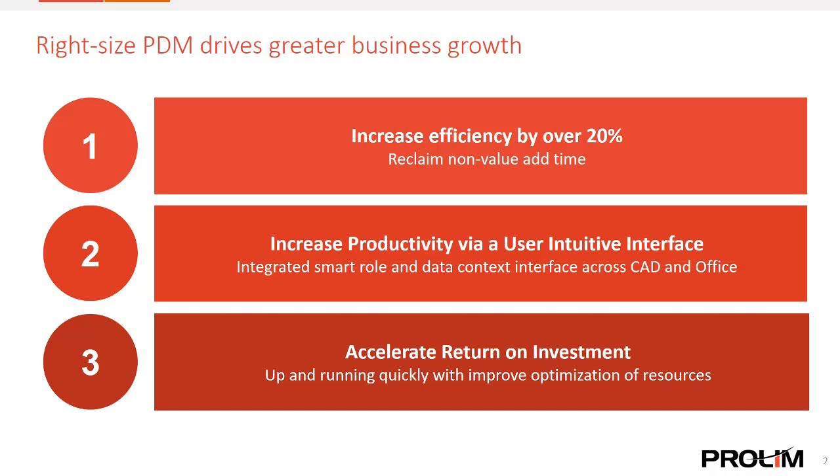This is the time that engineers and others at your company are already wasting each and every day on trivial tasks, such as searching emails for assignments, or searching the server for the latest file, or maybe even walking down the hall to check on the status of an engineering change request. Implementing Teamcenter as your PDM and PLM solution helps you to recuperate this wasted time and therefore increase the efficiency of your employees.